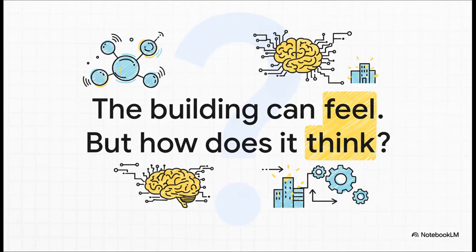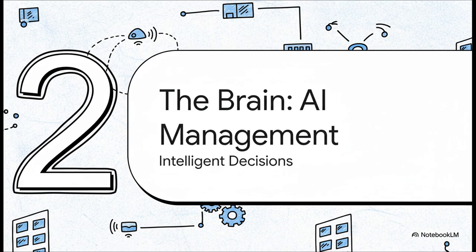Okay, so the building can feel. It's got all this data pouring in about people, light, air quality, the whole nine yards. But just having data isn't enough, right? You have to make sense of it. Which brings us to the next big question. How does it think? And this is where it gets really cool. This is where artificial intelligence comes in. The AI is basically the building's brain. It takes all that raw data from the senses and turns it into smart, useful actions.